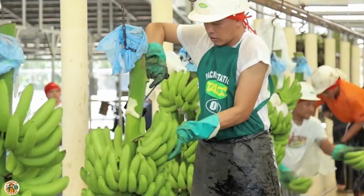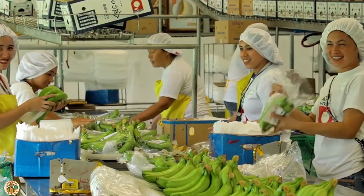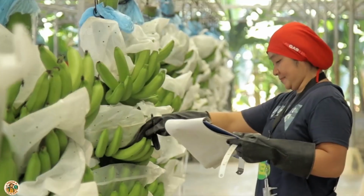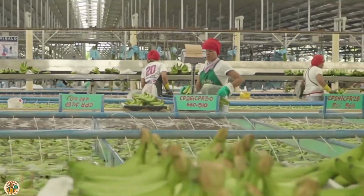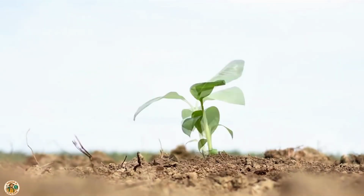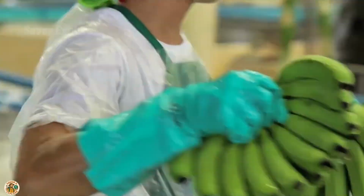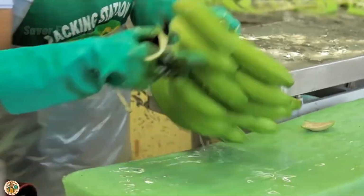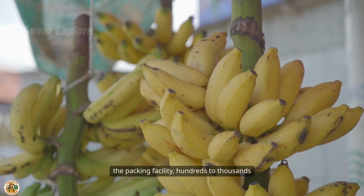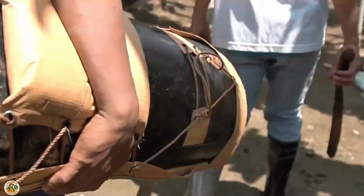After harvesting, bananas are processed immediately to prevent damage. The preliminary steps include grading, washing, packing, and storing in a controlled environment, helping to reduce post-harvest losses from 20 to 25% down to below 5% when done properly. Bananas are a labor-intensive crop, from harvesting, handling, and packing to transportation. On banana plantations, from the farm to the packing facility, hundreds to thousands of people have regular job opportunities, creating a stable source of income.